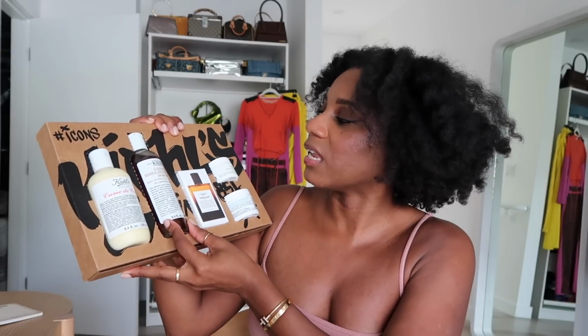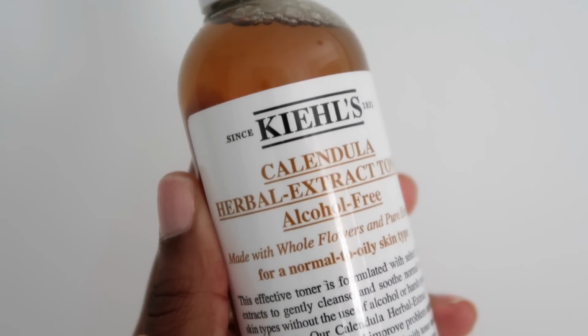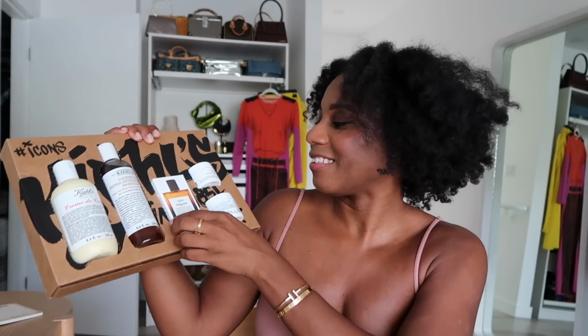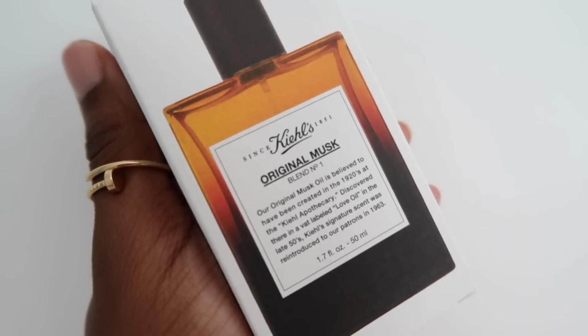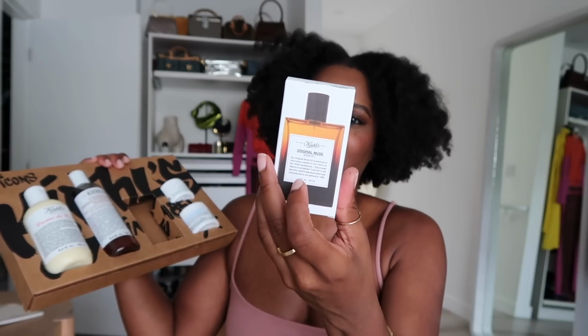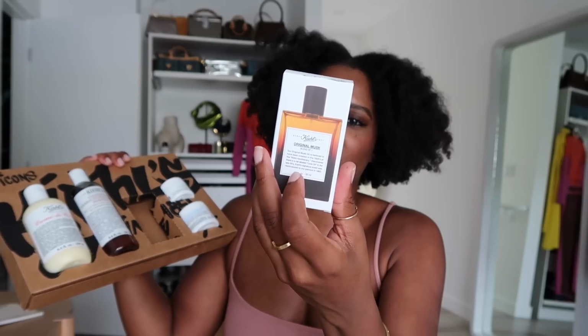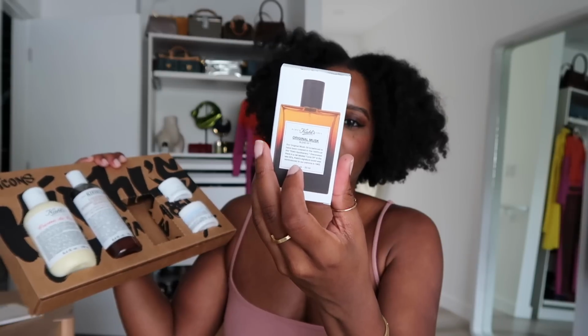And then they have the Calendula Herbal Extract Toner. I've actually used this before. It's really good. And then we have, oh my goodness, these are the icons. They gave me the original musk. Oh, from KIEHLS. So this is their musk oil. It was originated in the mid-1800s. It is believed to have been created in 1920 at the KIEHLS apothecary. It's called the love oil in the late 50s.